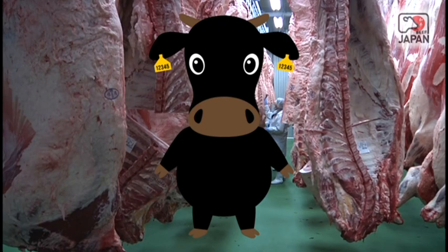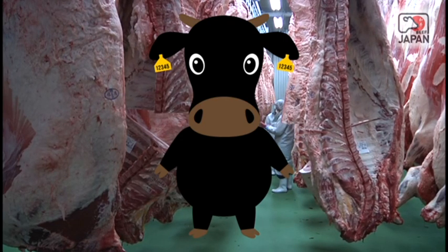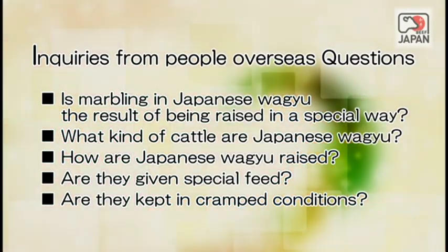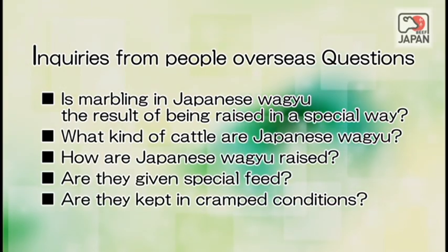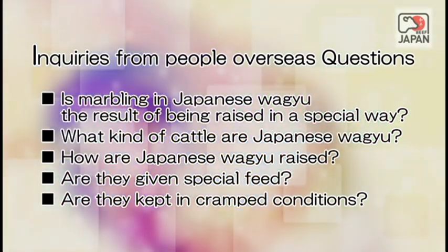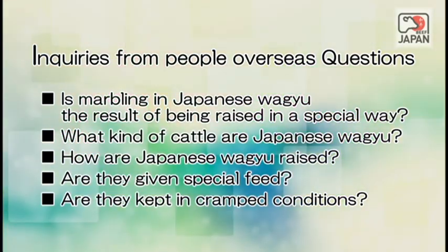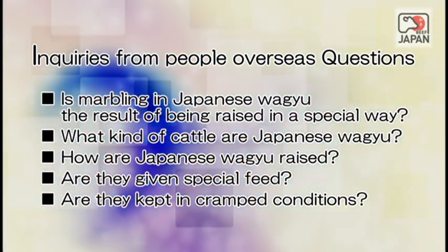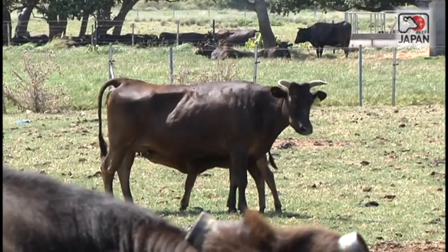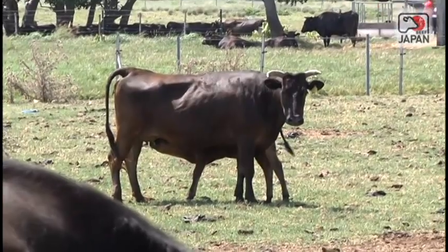Hi, I'm a Japanese wagyu, born and raised in Japan, and I am your guide. I think there are so many people overseas who want to ask a lot of questions about us. For example, how we're bred, or what we're fed. So first I'm going to answer everyone's questions, then give a summary of how Japanese wagyu are generally raised.